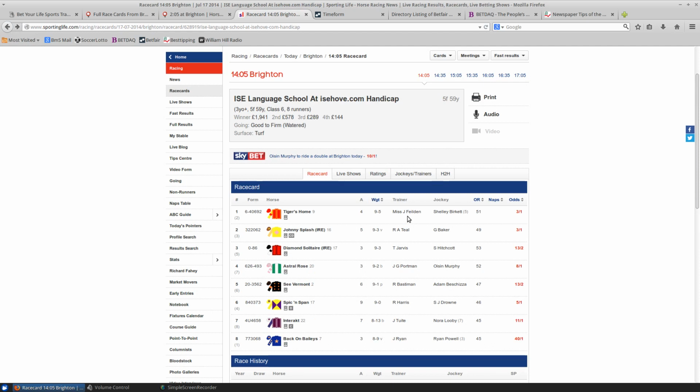So it's a case of identifying which site you find most comfortable, and how quickly you can navigate it and so on. Because what you want to do is reduce the amount of time you're spending looking for this information, trying to narrow down on your particular picks.